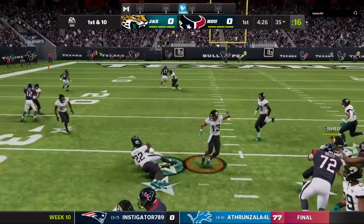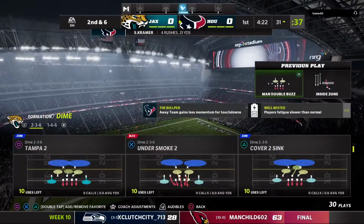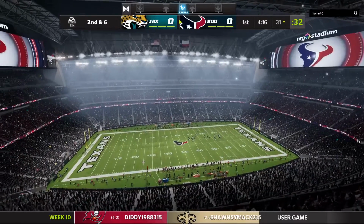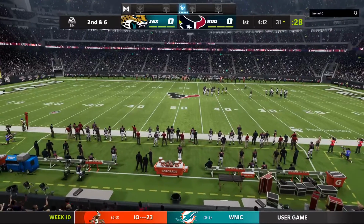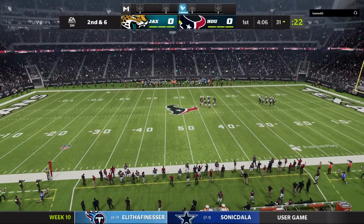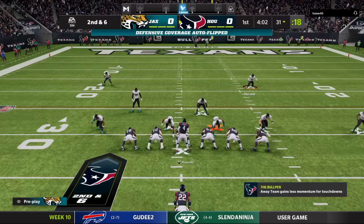Hands it off out of the gun. And he'll maneuver his way forward for about 4. 2nd and 6. Well, at the end of all that hitting and hollering, it was a 4-yard run, so the offense is going to go back to huddle and feel pretty good about themselves. Defensively, you have to feel okay because you didn't let it turn into a bigger run, but the goal is to shut it down for 2 yards or less. That's when you start to feel good about yourselves. Following the pickup of 4, here's 2nd and 6.